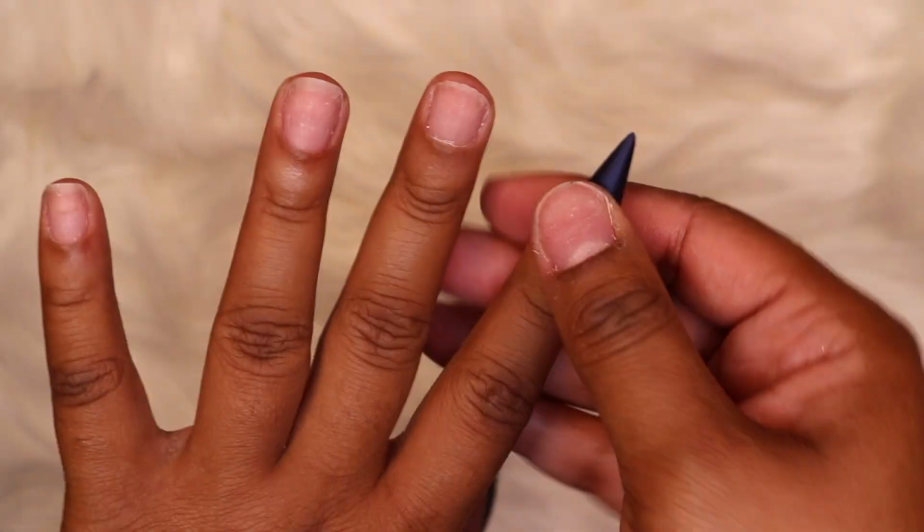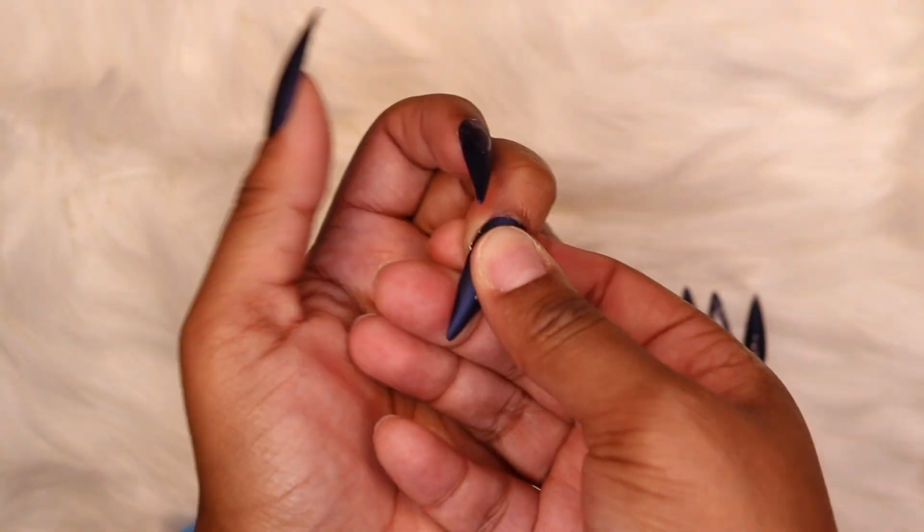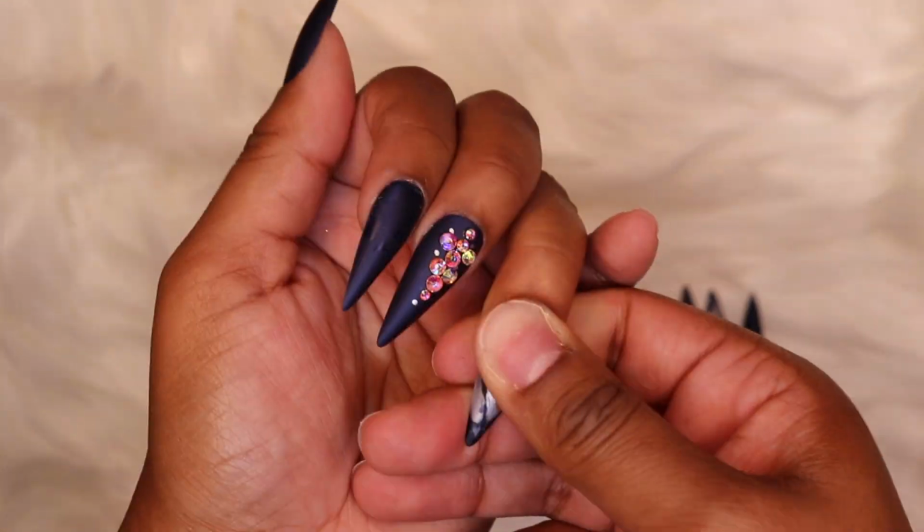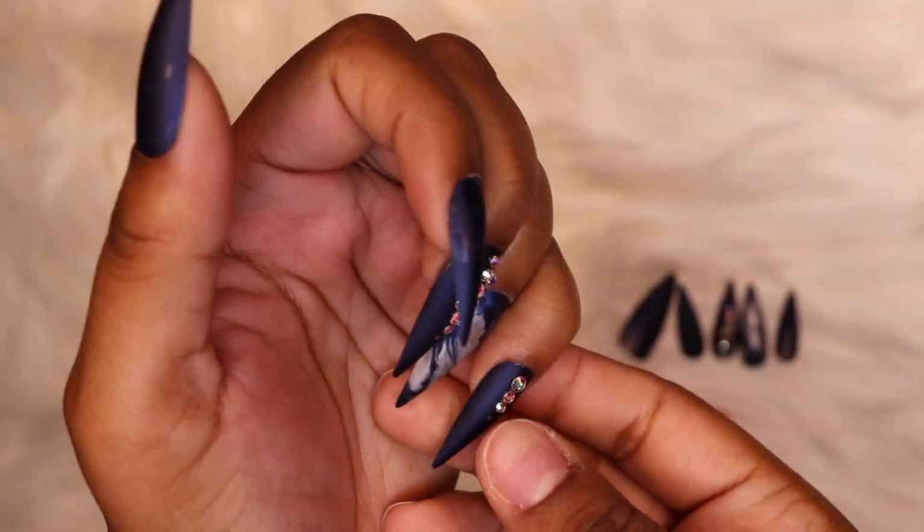However, if you're using a regular nail glue, I think this would be the perfect way to apply your nails. I think that if you give just a slight application to your nail bed followed by the actual nail, it'll help your nails last a lot longer.